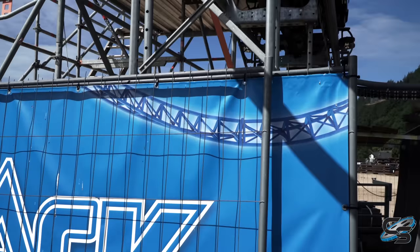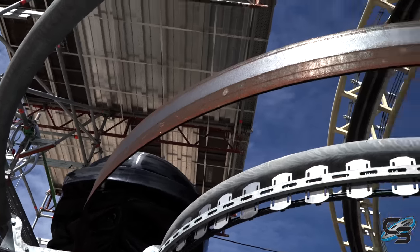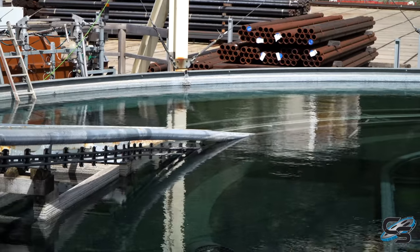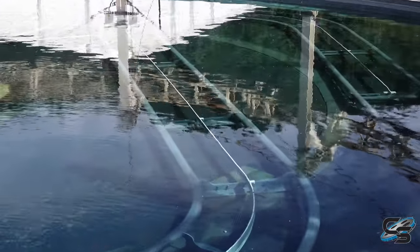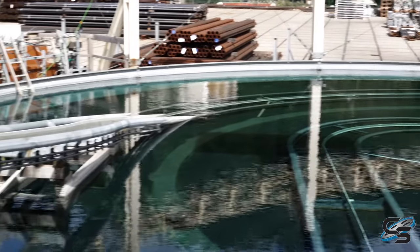So this right here is the prototype for the rocking tug. They have a boat right here that starts out on a roller coaster track, drops into water, and then can come back out on roller coaster track. Here you can see the track that physically is underwater, guiding the ride vehicle around. Wow.